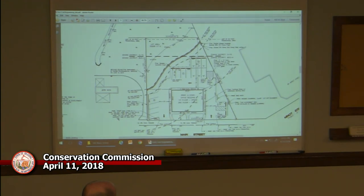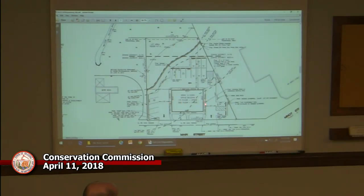There's no access out the back any longer? Is there a rear door to the building? I don't believe so. There's a door here, there's a door here, and then we still have the handicapped accesses. I don't think there's any rear access to the building.